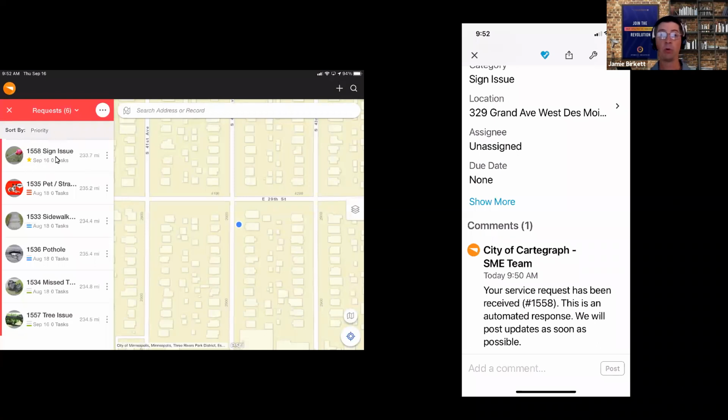So that's a really important thing that I want to show here: within just a few seconds, we've taken this issue directly from the citizen who is standing at that corner, and we have passed it directly into Cartograph.